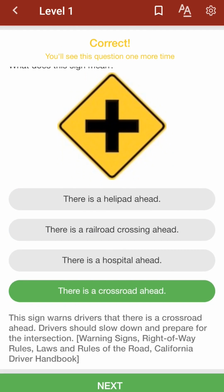Explanation. This sign warns drivers that there is a crossroad ahead. Drivers should slow down and prepare for the intersection. Warning signs, right-of-way rules, laws, and rules of the Road. California Driver Handbook.